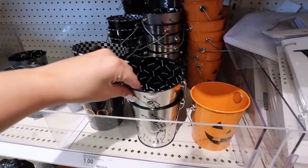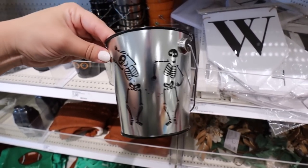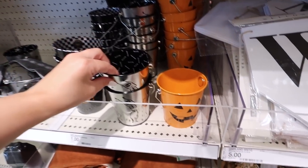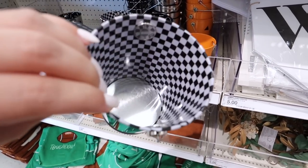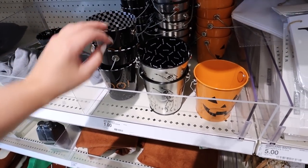They also have these adorable new mini tins. These have a lot of detailing, so this one has the skeletons on one side all the way around, and then has bones on the inside. These are $1. They have this little jack-o'-lantern one, and then this one that says Boo, and then has the checkered pattern on the inside. So cute for these little pails, only $1.